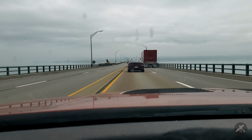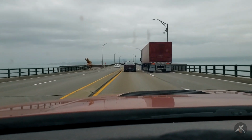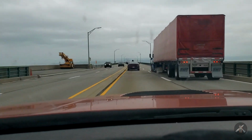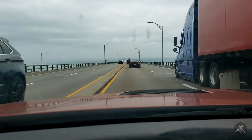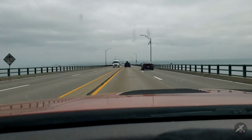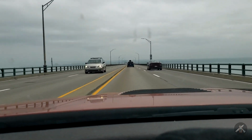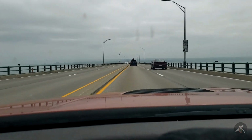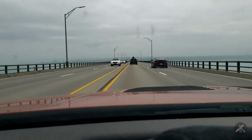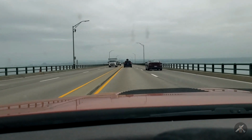Before the bridge existed, everything went across this 5 miles on ferry boats, including cars. And in the wintertime when there was ice, a lot of times you couldn't get there from here. We still have ferries out here to get to Mackinac Island and other points. But if you want to go down I-75, this is the route.